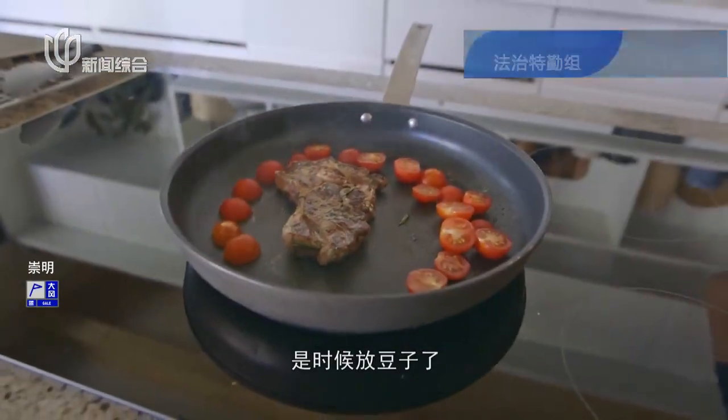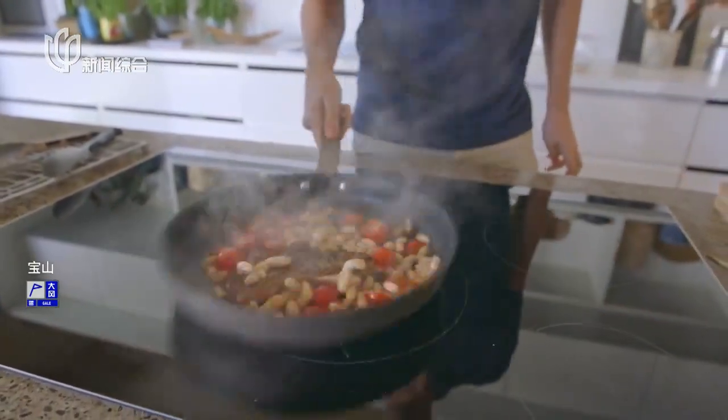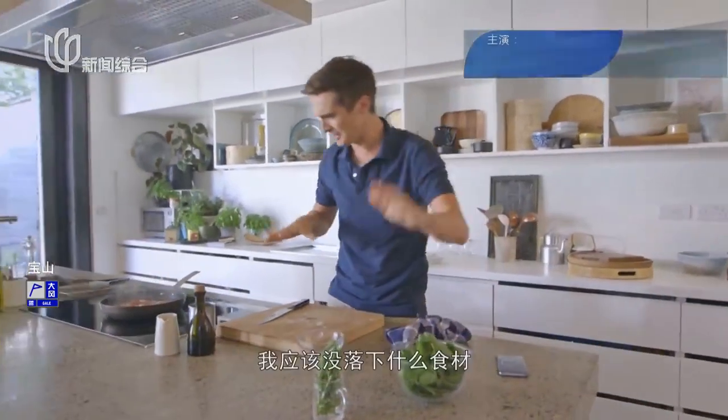And now it's time for our beans. So, beans go straight in here. This is a portion for about one person. And it's going to be so delicious. The smells that are wafting up. It is absolutely gorgeous. 2 minutes and 20 seconds to go. I think I've got all my ingredients.